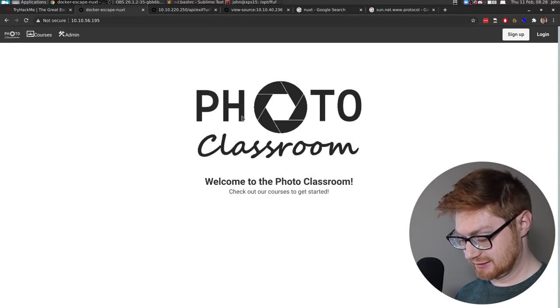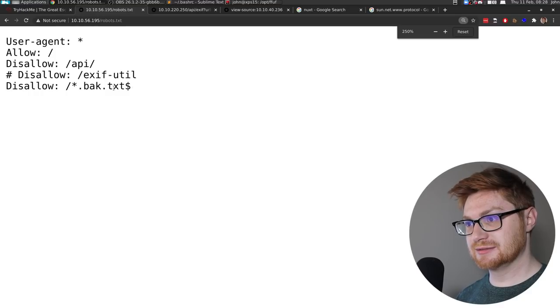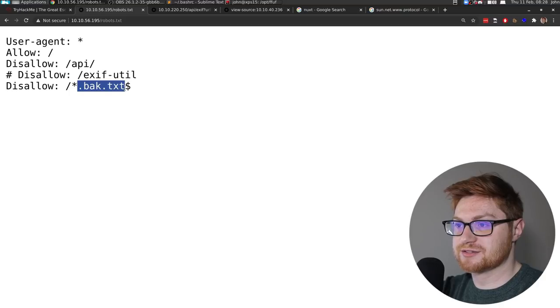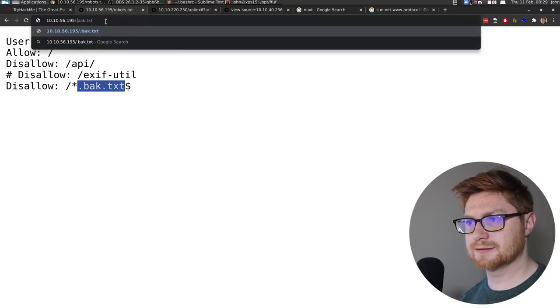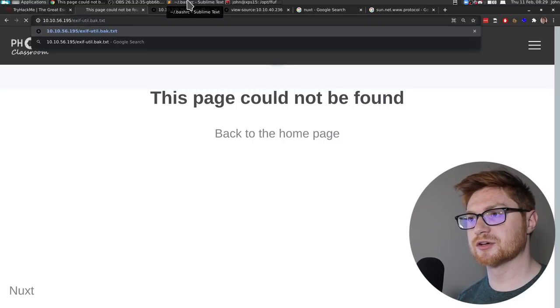Let's just get ourselves back and check if we're finding a back.txt, and we can't fuzz with ffuf because of the rate limiting. Maybe it's got to be some things that we know already exist. We tried login, we tried index, we tried API, right? But that's a directory. What about that exifutil thing on its own?